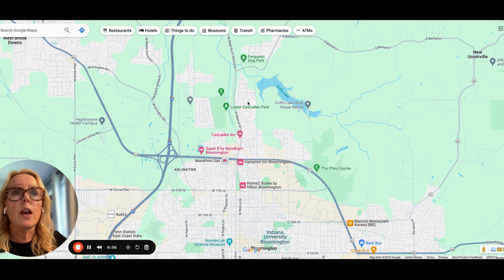So over here, there's Lower Cascades Park, and this area is Blue Ridge Estates. Very nice area. A lot of professors and IU staff members live here, as well as in Marlin Hills. And then this area is Matlock Heights. You will have student rentals in here.